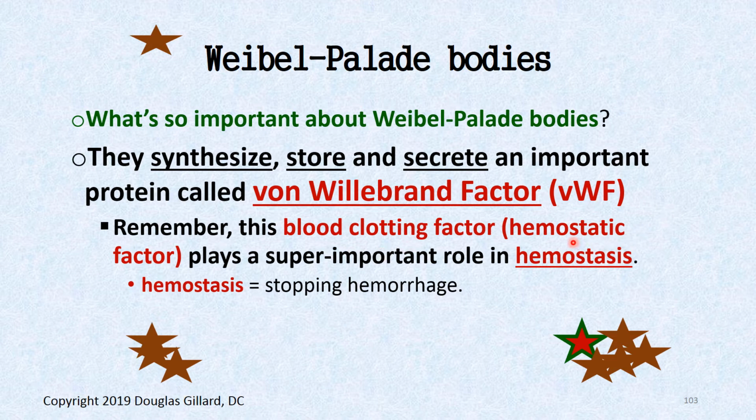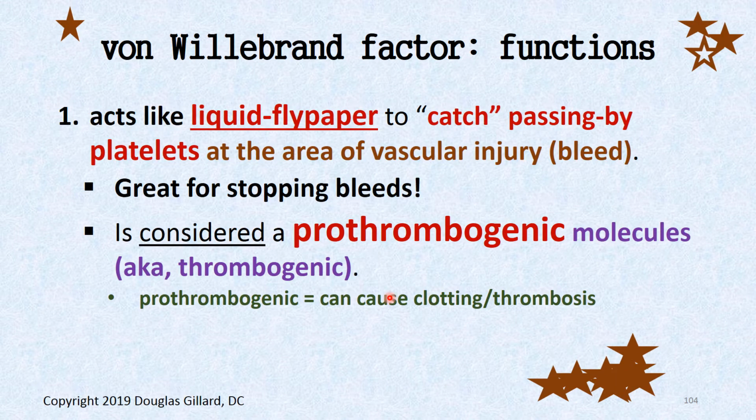Or you could also say, AKA, make sure you know, add to your vocabulary list, hemostatic factor. It plays a super important role in hemostasis, controlling the bleed. Hemostasis is the process of stopping hemorrhage. Okay. What does it do in general? Well, it stops bleeding. It's like flypaper being cast out into the lumen, and its job is to catch platelets, and platelets can stick and start piling up here. So that's what it does.